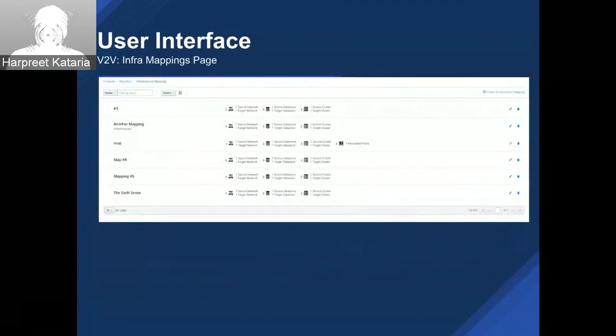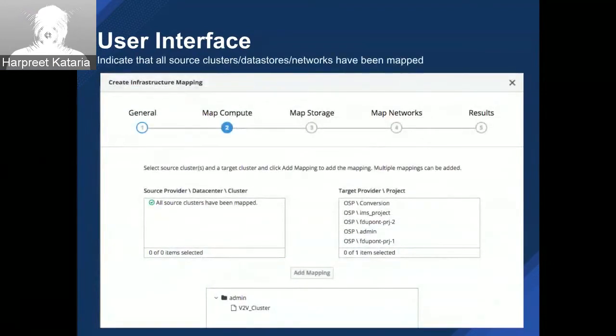That's the new screen I just mentioned to show infra mappings on its own page. Next slide, please. Over here, you can see the map compute tab has the message that all source clusters have been mapped in the source provider data center cluster box. You should be able to see the same message in the next two steps as well. Next slide, please.